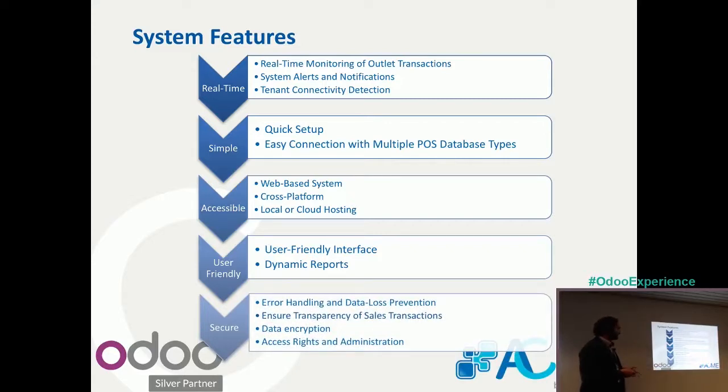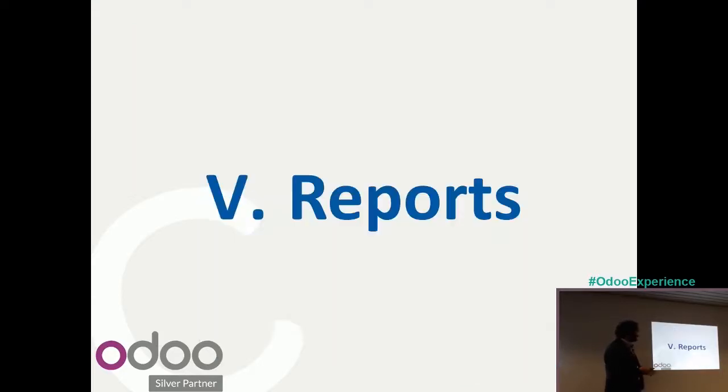Secure, we have ways to handle errors and to do data validation before it feeds into the database. It would ensure the transparency of the sales transactions so that there won't be this problem of mistrust or problem of deal between the tenant and the shopping mall. The data is encrypted and there are access rights for different data access.